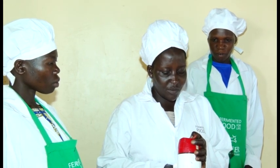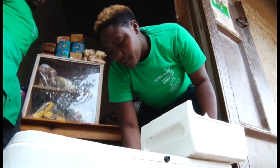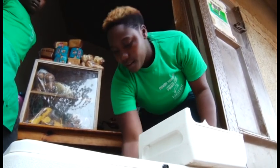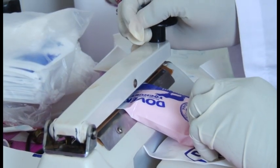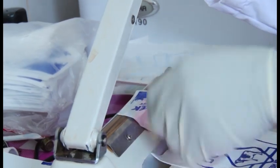56% of those entrepreneurs that we've trained or engaged in probiotic yogurt making are women, which then means that there is a lot of women empowerment in terms of enabling them to get access to incomes, but also to be able to get access to nutritious foods.